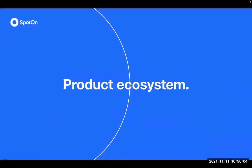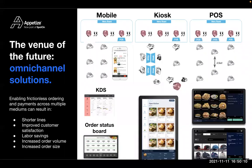So let's take a pivot here and look at the actual product offering, or the ecosystem. When you're looking at the venue of the future, you have to look at solutions that are going to provide you the ability to flex, as well as offer your fan base a variety of ways in which they can choose to order. If somebody would prefer to order traditionally, they can walk up to a cashier. That cashier now may have the ability to pivot between food and beverage and retail. The ability to have a point of sale flip to being a self-service device is a very common request these days, and then there are, of course, dedicated kiosks set up with designated areas for pickup and delivery as an option.